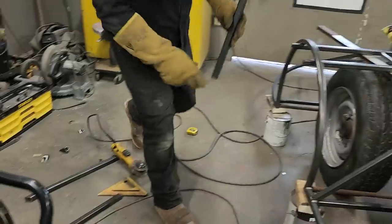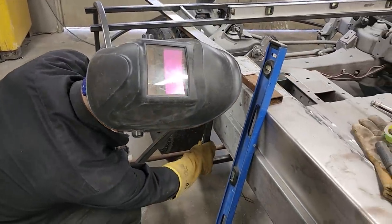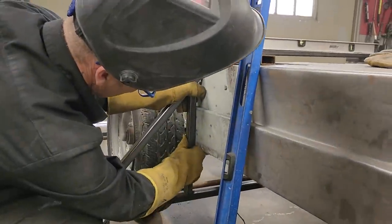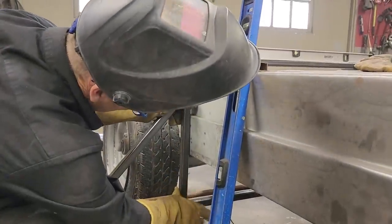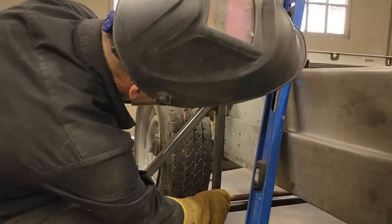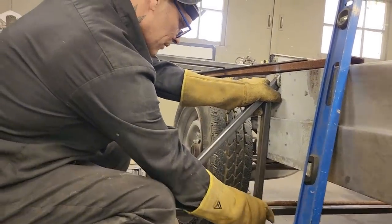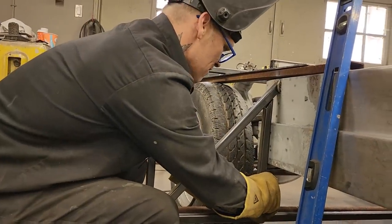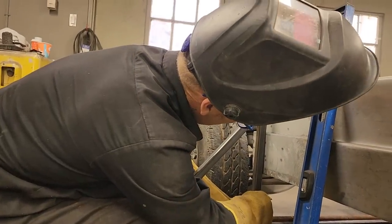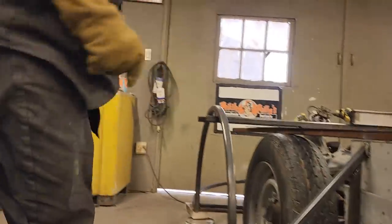Now I got that in there like that, I want to get that tight up against that. Does not matter to me if it's got the gap there, it just means more penetration. Tight on this down here. Get it straight, get it back there tight on that, as tight as possible. Get the welder going.